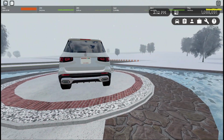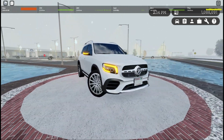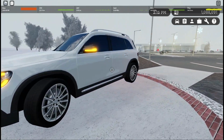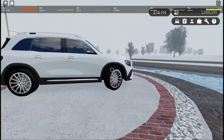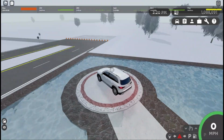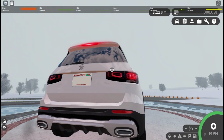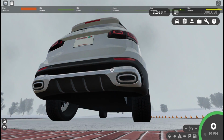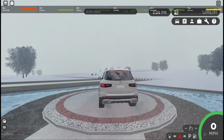It's meant to resemble the 2021 Mercedes AMG GLB. I don't know where the AMG goes. All I know is that it's a Mercedes GLB in the AMG trim. Pretty decent startup sound, but let's rev it a few times. It's like every other car in Greenville.